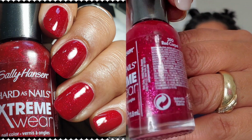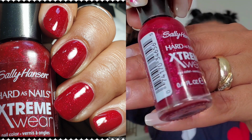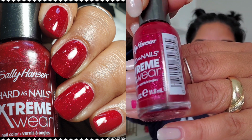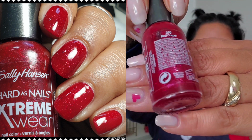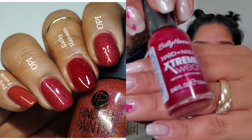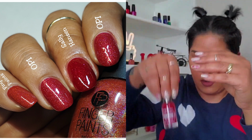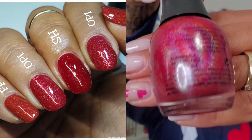I have Sally Hansen's Red Carpet, which is so fitting for the collection, which is really funny, and it's a really beautiful one. So I did alternating nails of all 3 of these polishes: I'm Really an Actress, Red Carpet, and then also, is it not in focus? And then also Red Rocket from Finger Paints.